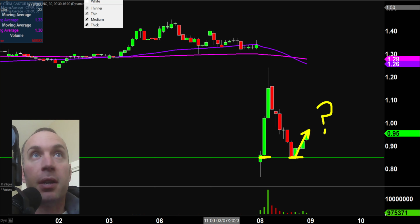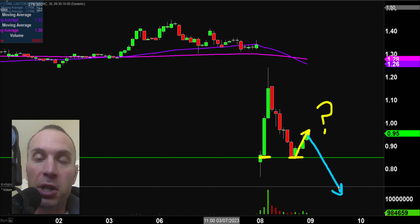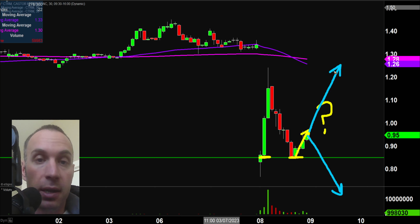To be fair, because there are no guarantees, maybe it's not. Maybe this thing just rolls back over and crashes down. That's why risk management, that's why stop losses are important. But that is a two-sided coin because, well, maybe this is the start of a much bigger bounce and this thing is all of a sudden going to keep rocking and rolling. Again, might not be. That's why risk management is always the most important thing.